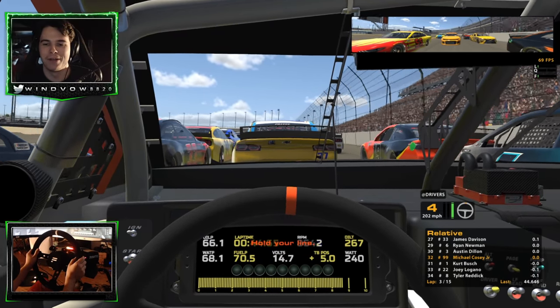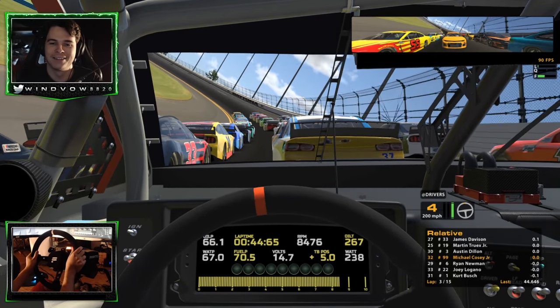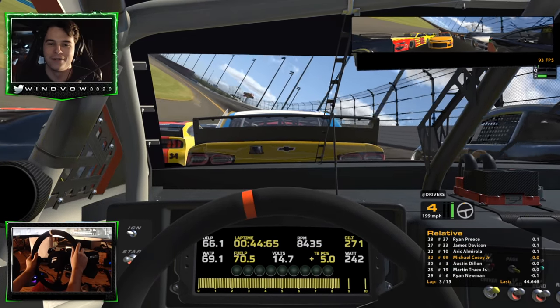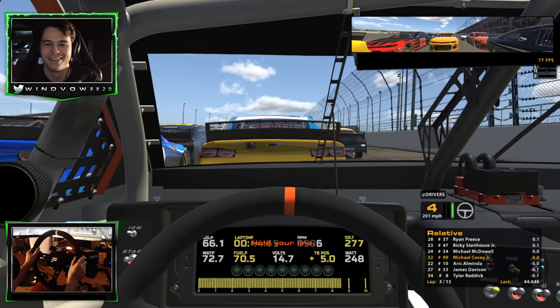44.64. We go to the front though. We made it up to P32 or something like that. I don't know. We're somewhere in the middle of it. Oh my god, this is cool. There we go. Just gotta wait for that outside line to go backwards. It's getting there. Look at this.